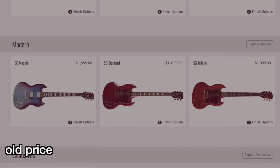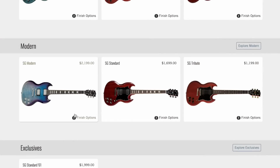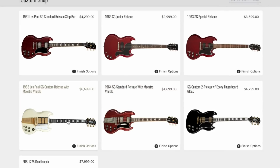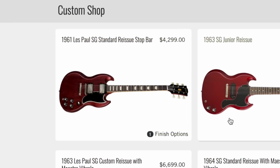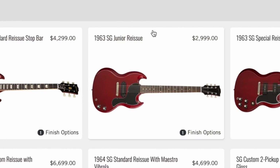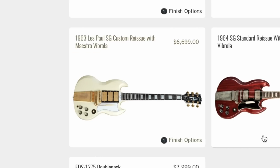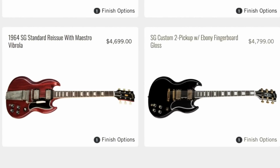But now we'll move on to the Modern Collection. They were $2K. You had $1,499 and $1,099. And today we got a $200 price increase. Looks like $200 there and only $100 on the SG Tribute. Now we'll move on to the custom shops. This went up $100. This did not change. And this one went up $300. That's a bit confusing. This one did not change. And these two both went up $100.